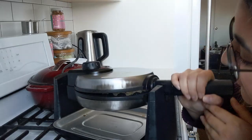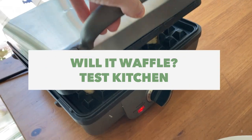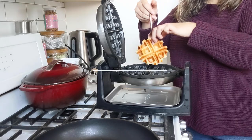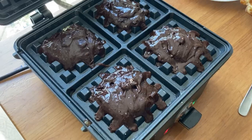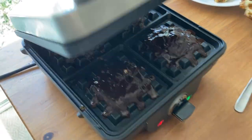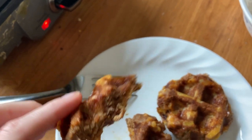The crispy edges of a baked good are the best part of any baked good, right? Yes. Why are we not waffling everything? Greatest thing you've ever seen? That's what they look like. Okay, bye. Look how amazing that looks. Wow.